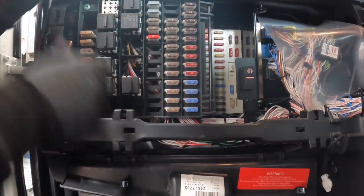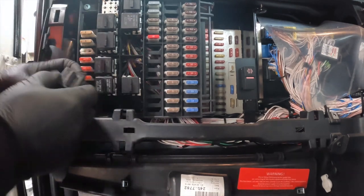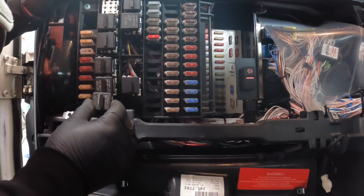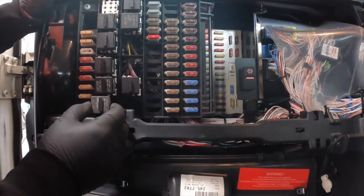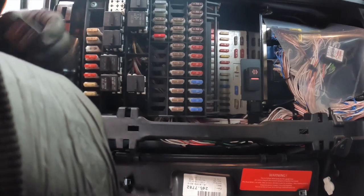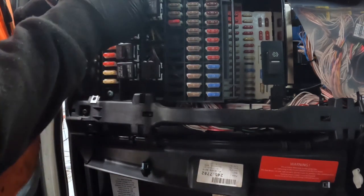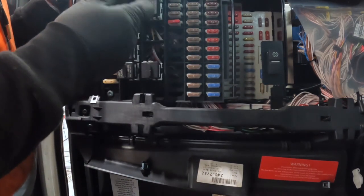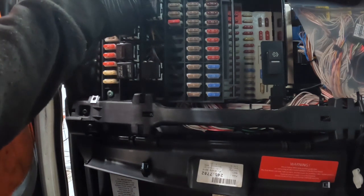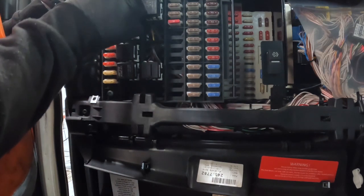So take that out of there. They're the same. Don't think they quite are. No. See if I can get a relay and see if that works. Try this relay. And then I'll just go get one out of another vehicle. So where did it go? Nope. Nope. Try that. So I found one fuse.